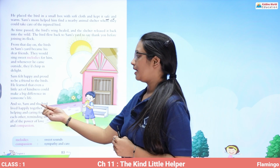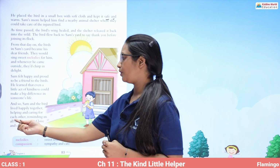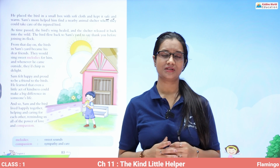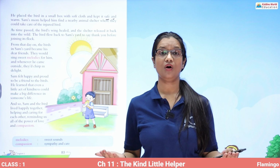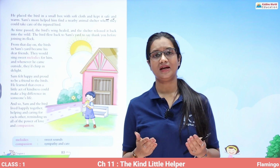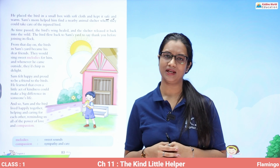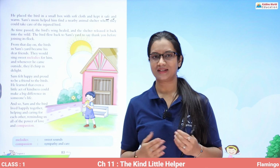So Sam and the bird lived happily together, helping and caring for each other, reminding us the power of love and compassion. So from then onwards, the birds and Sam took very good care of each other and always enjoyed each other's company. And through this, they realized the power of love and compassion. Compassion means understanding and having good care for one another. So this was a good little story on the little helper.